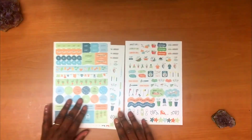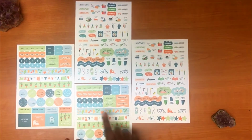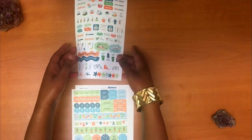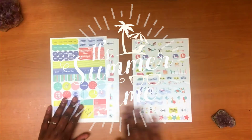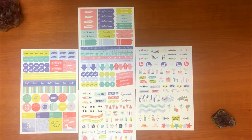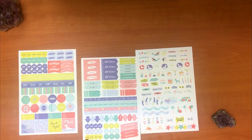Again, I love it so much, but let's get into these stickers. Here are the home stickers, which is a set of 4 different sayings like home sweet home, shopping, errands, trash day, birthdays, doctor's appointments. There are just cute designs on there and everything home related that you need. And we have our summer set here, which is another set of 4, and you see some cute watermelons, pool floats, tacos, margaritas, vacay all day, mermaids. It's really cute, and I love the colors.